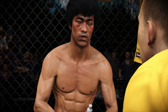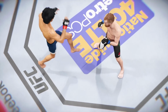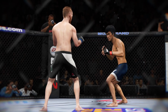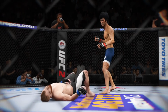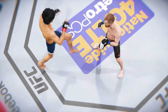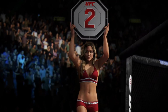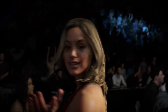Okay, this round, I want him out of there. Here's a vicious kick that results in a knockdown. Here we see it from another camera angle. And here we see it from another camera angle. Brittany gets us set for round number two.